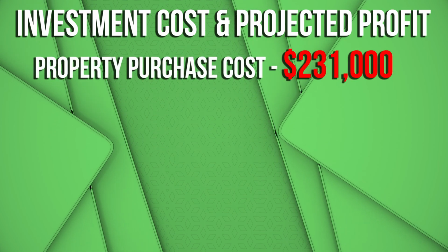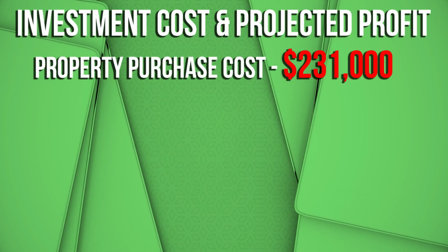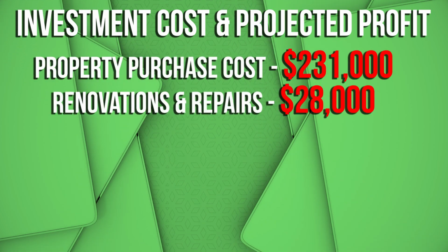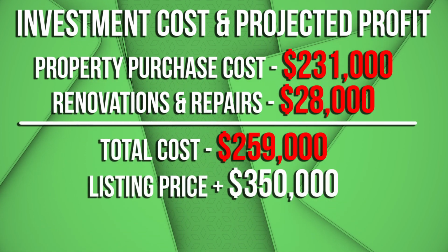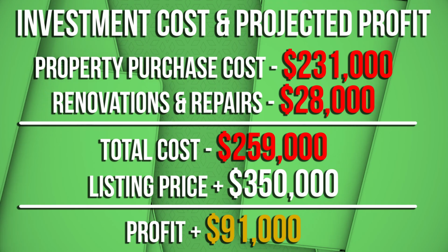Before we walk through the whole thing, just give us a breakdown of how much you bought it for and how much you're planning on selling it for and the after repair value. So after closing costs and everything, it was about $231,000. I spent about $28,000 in renovations. And what are you hoping to sell it for? It's currently listed at $350,000. $350,000. Excellent.